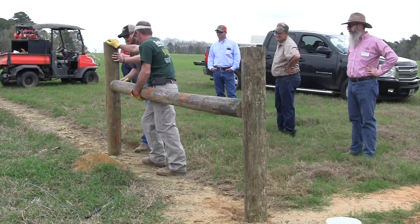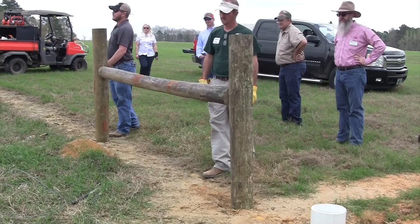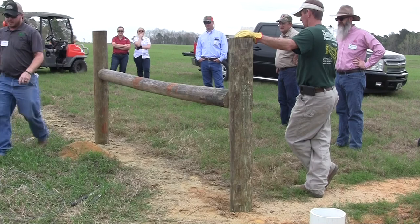When driving this pin in right here, I like to leave just a little bit of that brace pin sticking out. That way, whether it's a brace wire or this cable right here, it gives you something to rest on. So I usually like to leave a little bit of that brace pin sticking out.